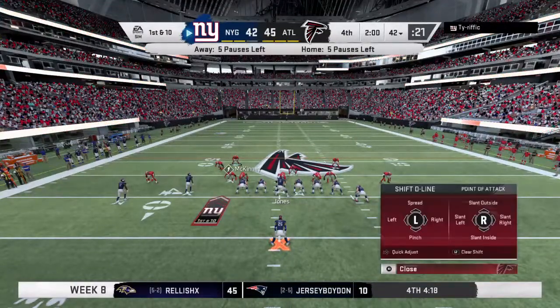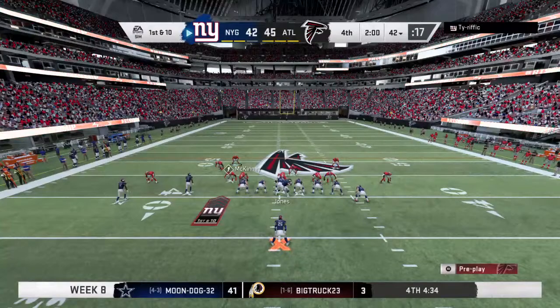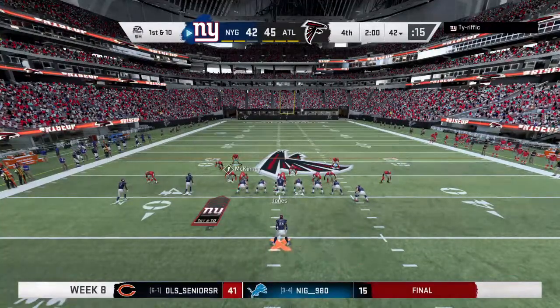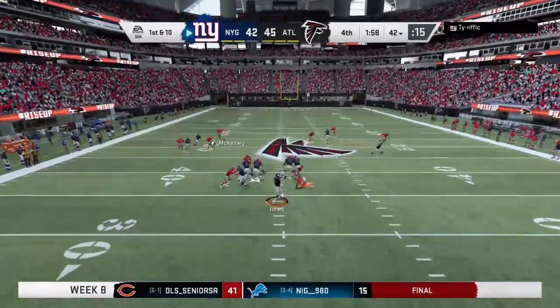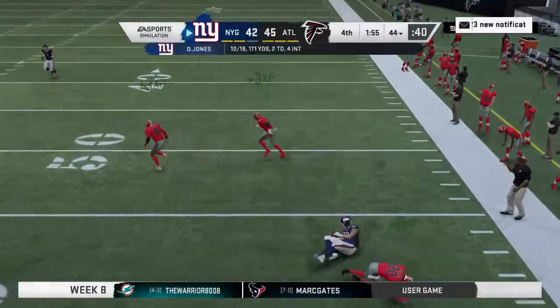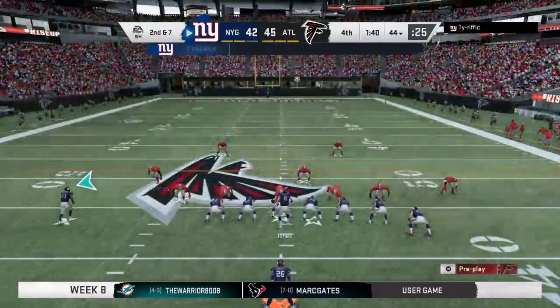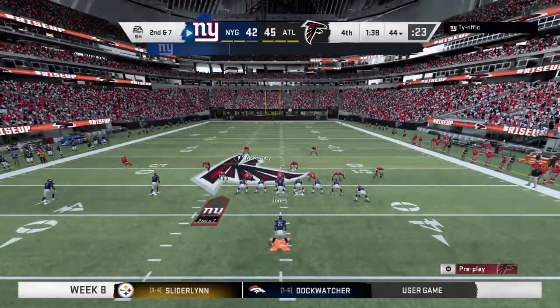Hey, Orbit. 48 for Mike. We own them. We own them. Mike, 48. Mike. Jones throwing on first down. Finds his tight end Ingram. The completion good for 3, and it's 2nd down. That first down completion only netted him 3.